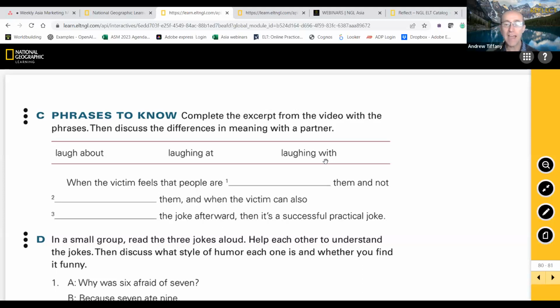So if you laugh at someone, then you think it's funny and you're laughing at them for doing something silly. And laugh with is more together.